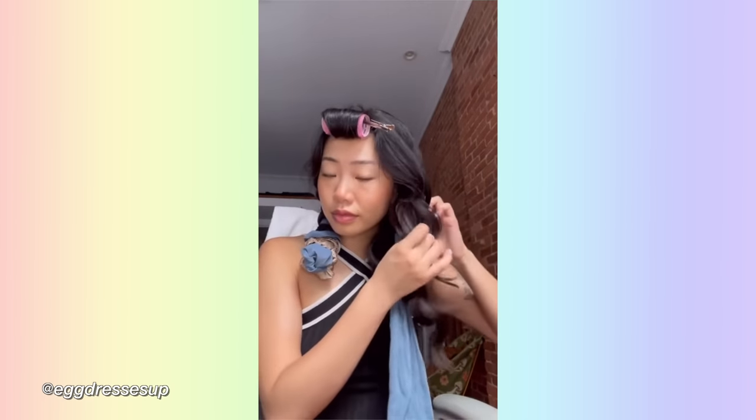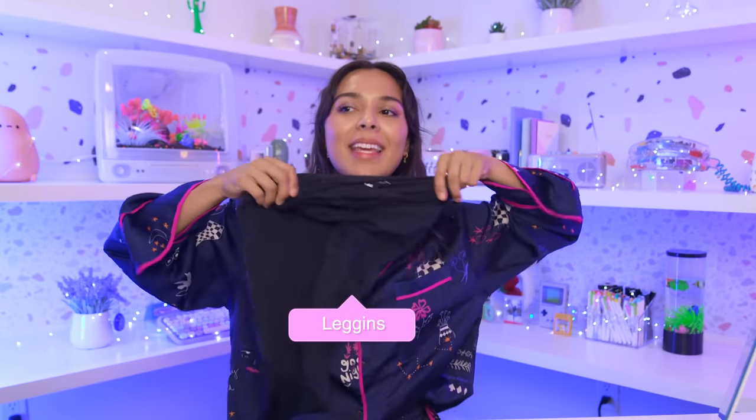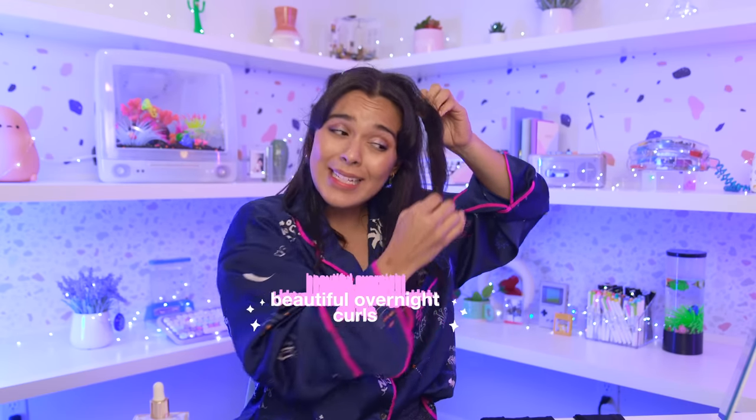I'm wrapping all of my hair away from my face until I get to the nape of my neck, and then I start crossing my hair over each other. Whenever I do overnight curls, it actually motivates me to get out of bed. No way, Jose. Let's test it out. All you're gonna need are some leggings. Ew. This hack claims to give you beautiful overnight curls without any heat.